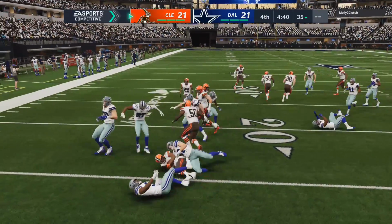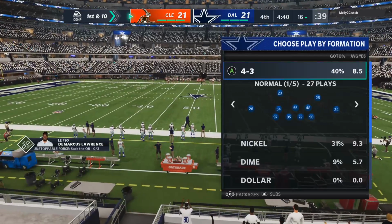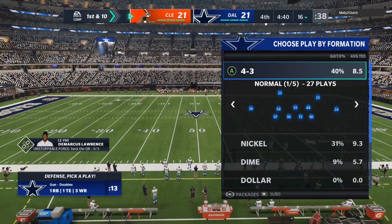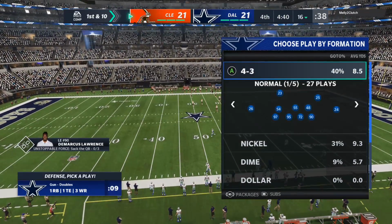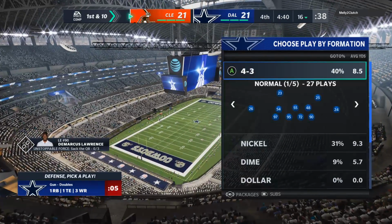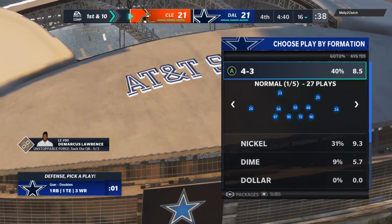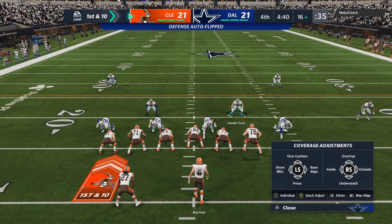Greg Zuerlein to kick off for Dallas. A couple of teams locked into a good one here. 21 all the score as the kick's away. Taken about 7 yards deep. And in hindsight, probably should have taken a knee as he only gets this out to the 16-yard line. Over first and 10 at their own 16-yard line.